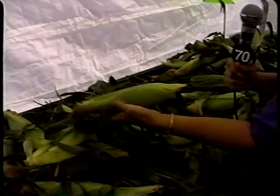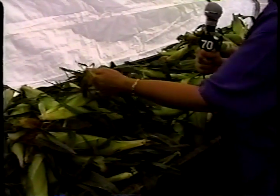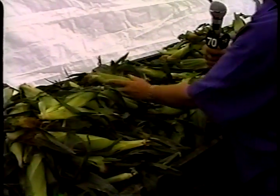You're not supposed to peel them. They don't like you to do that. So you just feel it to look for any possible bug holes or anything like that. But this is beautiful corn. It's nice. You can feel that it's fully developed. And it's the bicolor corn. It's beautiful.